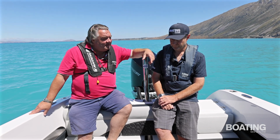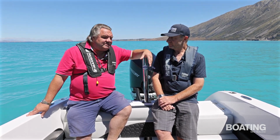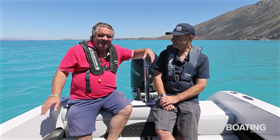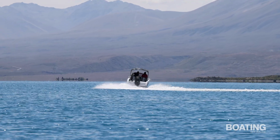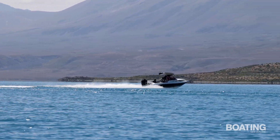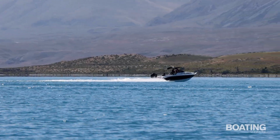The other notable feature is that we've managed to fit a 195 litre stainless steel fuel tank as standard in this model, which means that, with the advent of the new 4-strokes, we were coming down the lake at 3,300 RPM and burning 21 litres an hour. Well, you're going to go a long way with 195 litres.